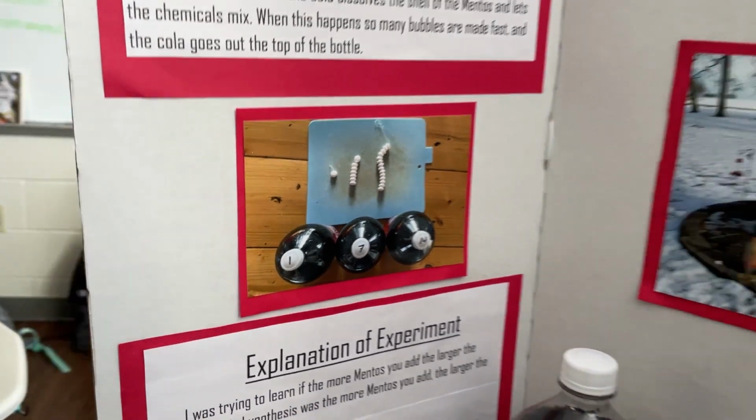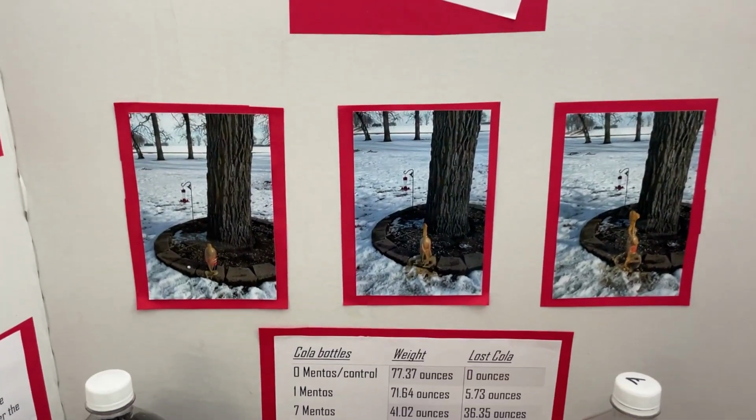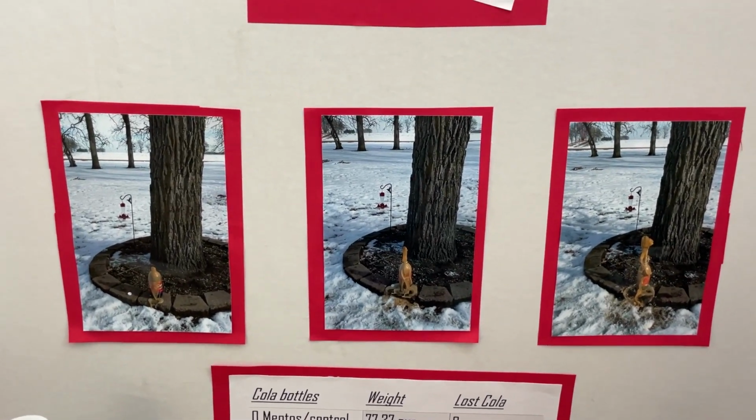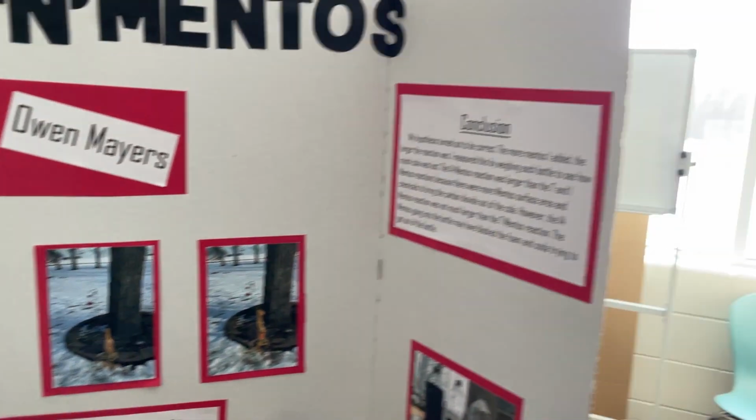After that, I took 1 bottle of cola outside, and the 1 string of Mentos outside, and then took the cap off the cola and put the 1 Mentos string in. After the reaction was done, I put the cap on the bottle, moved it to the side, and repeated the process for the 7 and 14 Mentos. Once I was done, I brought them inside and weighed them.